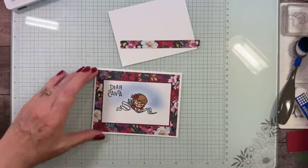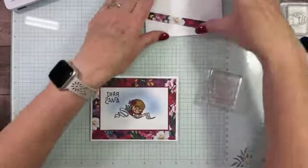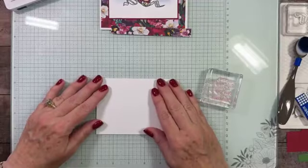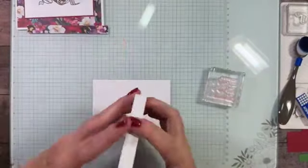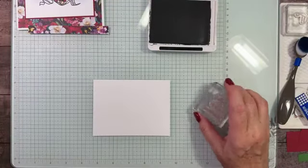And we're going to take the sentiment, friends and family are the true gift of Christmas. And before I put my strip on, I'm going to stamp that. Again, I'm going to stick with my black ink. I'm carrying that message through.